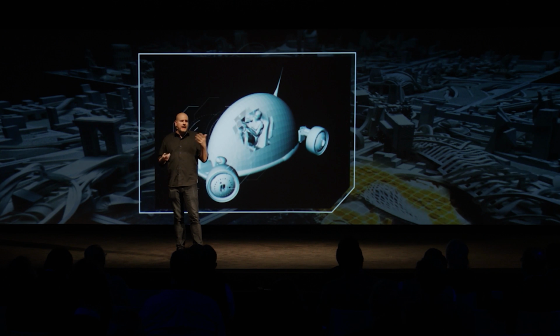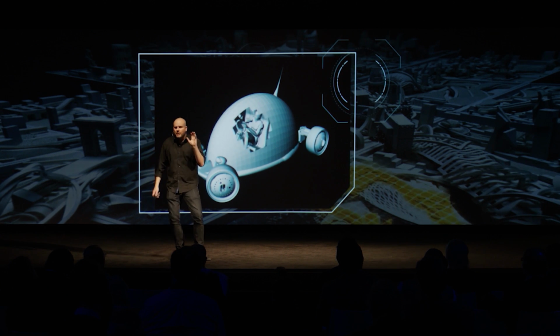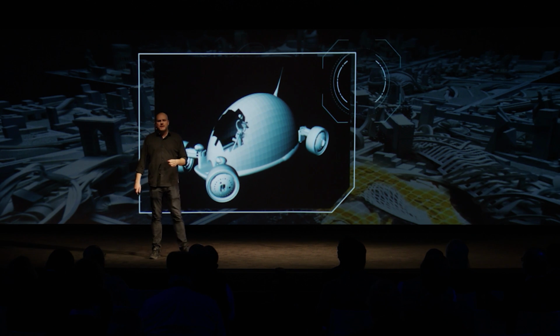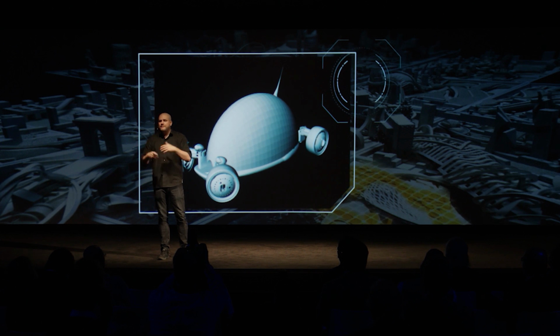Because if you ask, I don't know, 5 or 10 people what it is, you're going to get different definitions. And we also work specifically on the technologies that fit those cities. So here's some of the work that I had done at MIT and then taken on into Terraform. We were looking at vehicle design.